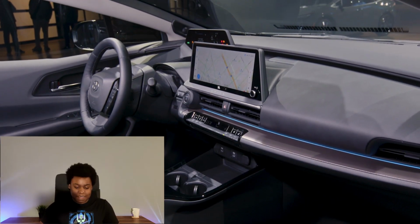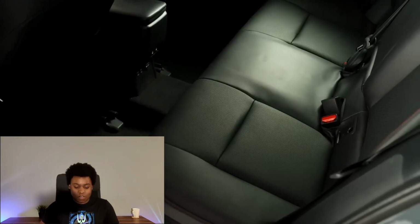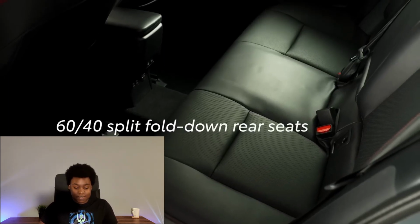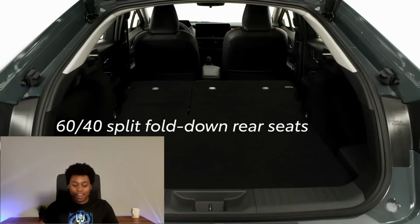Moving to the rear, we can expect decent passenger space. On a minor note, the rear seats don't have rear AC vents, which is an omission, especially considering that heated rear seats are available on this as well. And the storage behind the second row is very healthy at 20.6 cubic feet.